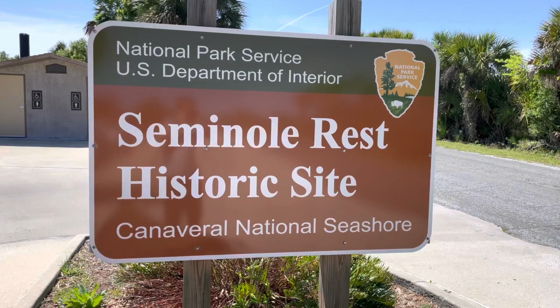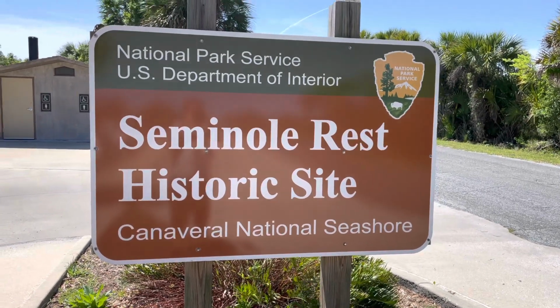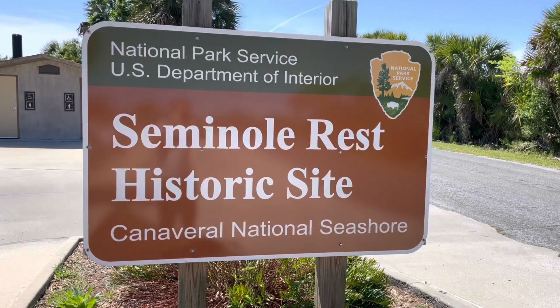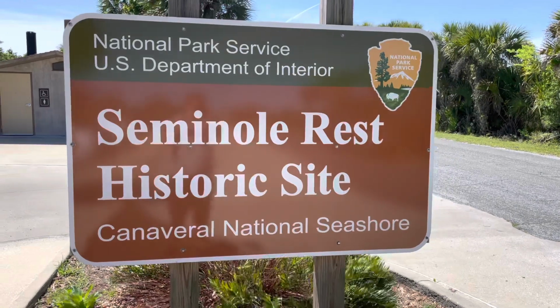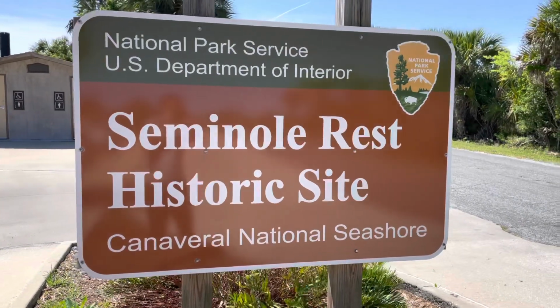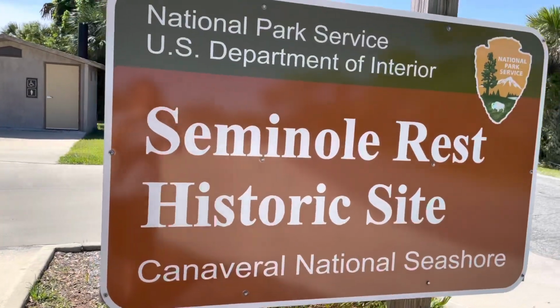A lot of the Indian shell mounds had been just devastated because when they were creating a lot of the roads, they took the shells and they ground them up for the asphalt. But Seminole Rest Historic Site is actually right down the road from the Hobo Fish Camp, and I thought I would give you guys a little tour. It's a really cool place.